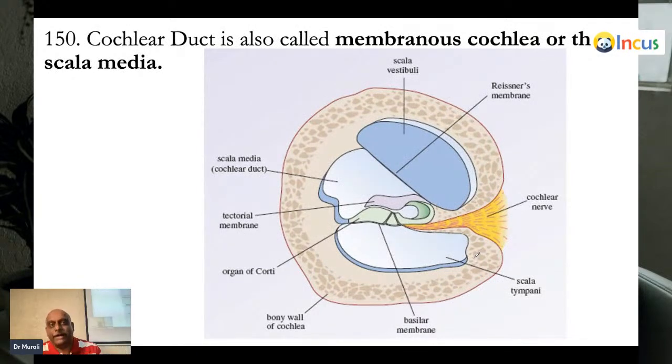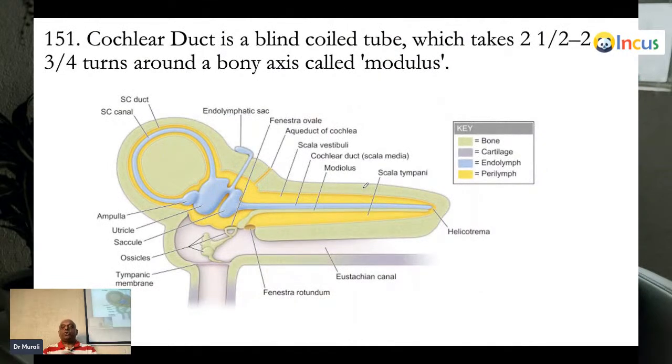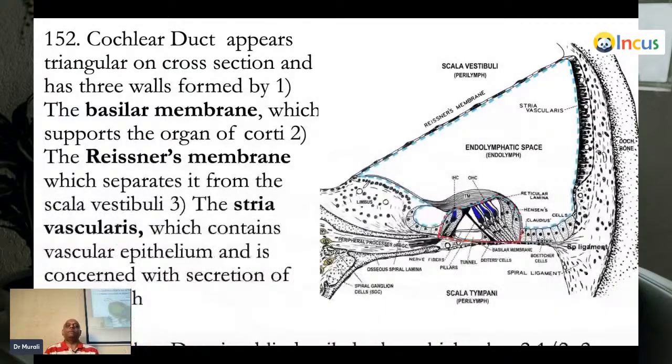Now, if you look at the cochlear duct, it is also called membranous cochlea, or the scala media is the other name given for the membranous cochlea, right? So you have scala vestibuli, scala tympani, and you have the scala media, which is nothing but the cochlear duct or membranous cochlea, is what you have to ultimately remember. So cochlear duct is a blind coiled tube, and it takes how many turns? 2.5 turns to 3/4 turns around a bony part which is called modiolus, is what you have to ultimately remember.